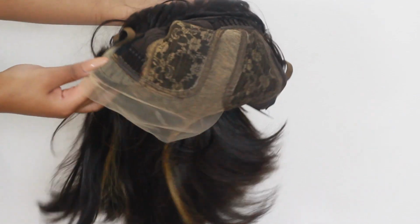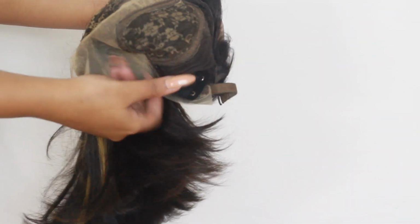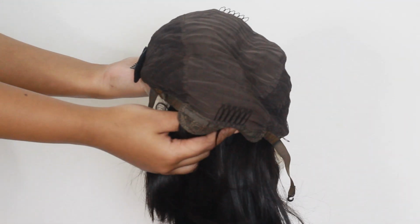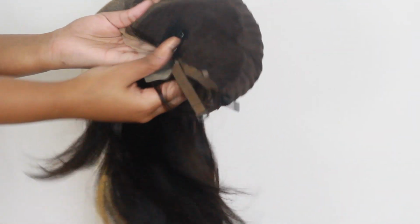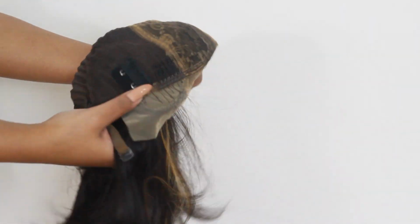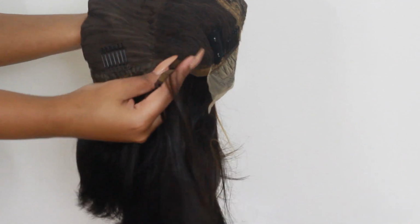The wig itself is a 13 by 6 inch T-part wig, like the wig cap's construction, and it has 4 combs and an adjustable strap at the back. So that's the one that comes with the cap itself, and then those black bra-looking attachments are where the second straps are attached.